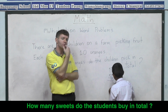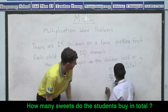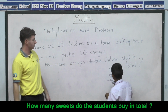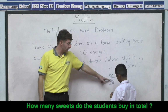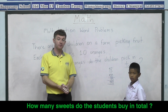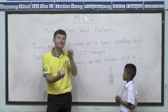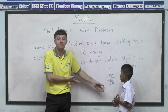What do we write in the ones column? 0. 1 times 5 equals 5. 1. Excellent. And then 1 times 1 equals 1. Perfect, Pat. Well done. So 0 plus 150 equals 150. Yes. You see, we take the answer to step 1 and the answer to step 2 and we add together. And when the answer to step 1 is 0, the answer will be the same as step 2.